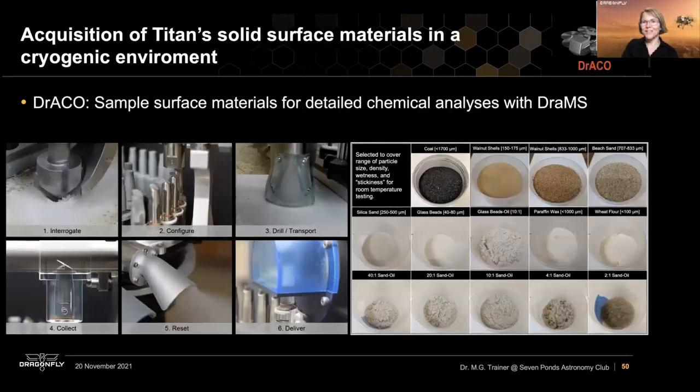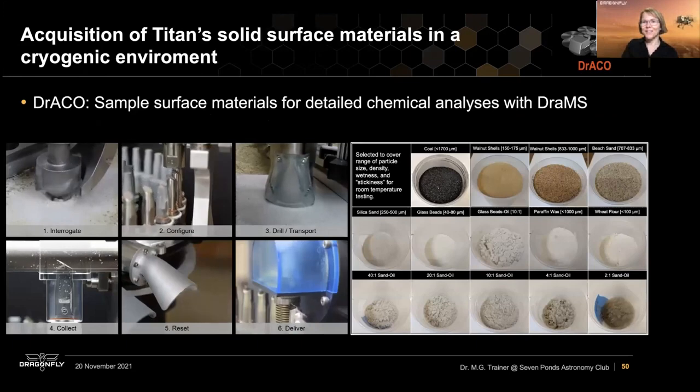The sampling system Draco is designed to operate in that really, really, really cold environment, right? The minus 290 Fahrenheit. Here's some cartoons of sort of prototypes that were used to demonstrate the process. Draco uses a drill to create powdered samples, and then it samples them pneumatically. So a lot like a vacuum cleaner. It uses the fact that Titan has an atmosphere, a substantial atmosphere, and there's blowers that kind of suck up the material through tubing. And that bottom left image, you can see collects it in this cup.